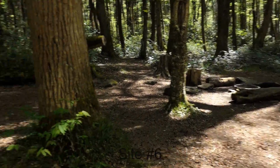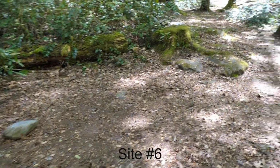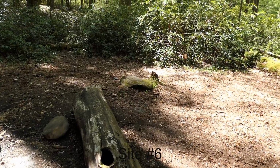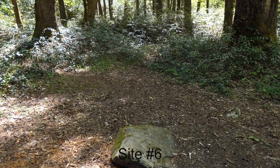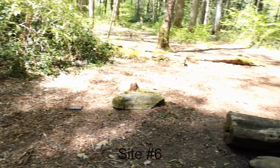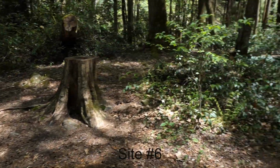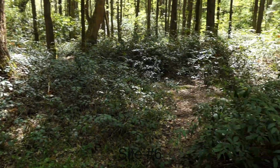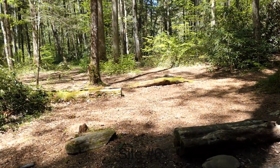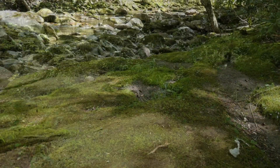And this is site five, the last of the river sites. Good tent spot there. Nice cozy fire ring. Put a tent right over here. And perhaps a tent right back there. This is a small one. And that is it. Five sites. And there are three food hanging cable systems. So that's very convenient to each site.